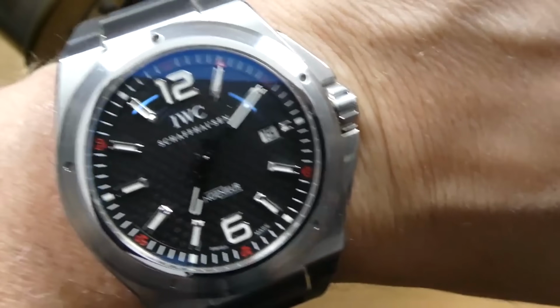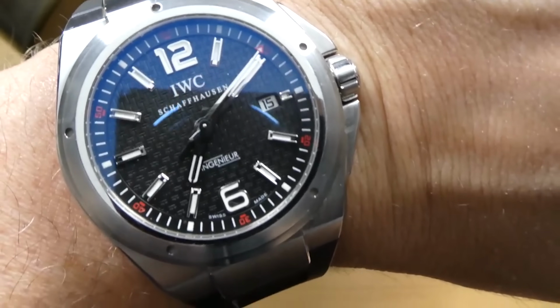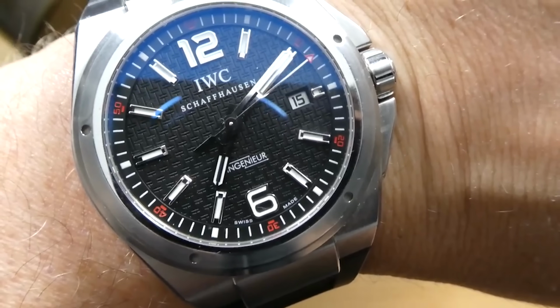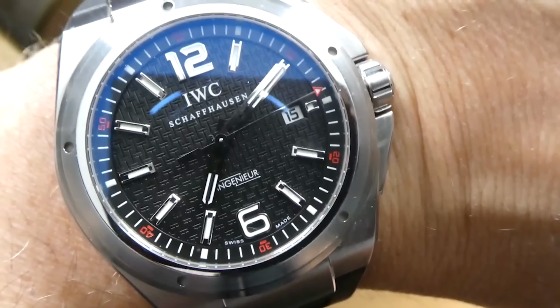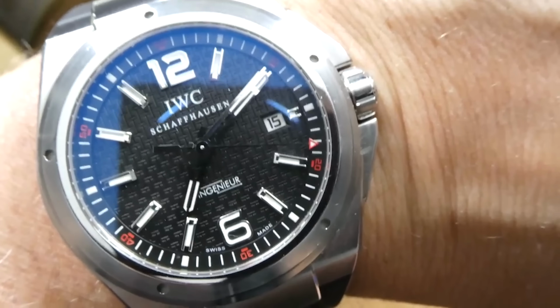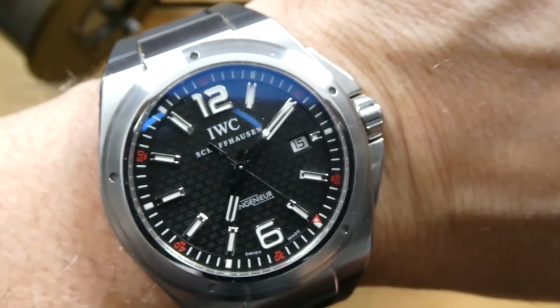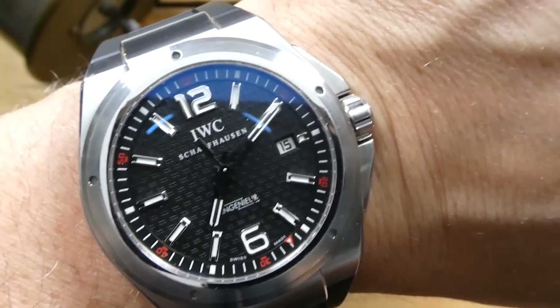There's tons of different versions of the Ingenieur that you can buy, but I would say the standard time only in stainless steel or titanium is a bargain at secondary market prices. One that I owned, which was on the larger side, was the Mission Earth. That was a 45mm watch. They make smaller versions of that watch that you can get for around $2,000 to $3,000.